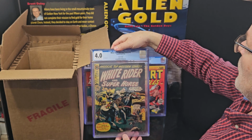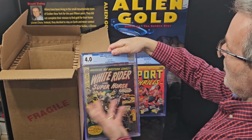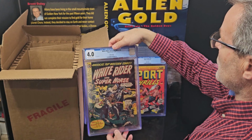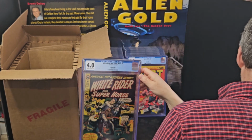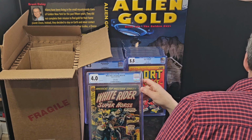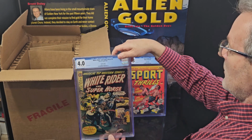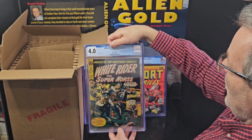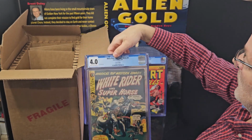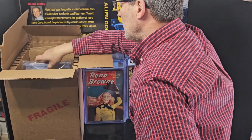White Rider and Super Horse. This is number 4, which was actually, I think, the first issue. I've got a couple of number 6, and I think I have one more of this one. On this one, I think there's a couple or one higher. Just checking. Yeah, there's one higher on that one. This is a 4, L.B. Cole cover. Dark cover. And we have one left.